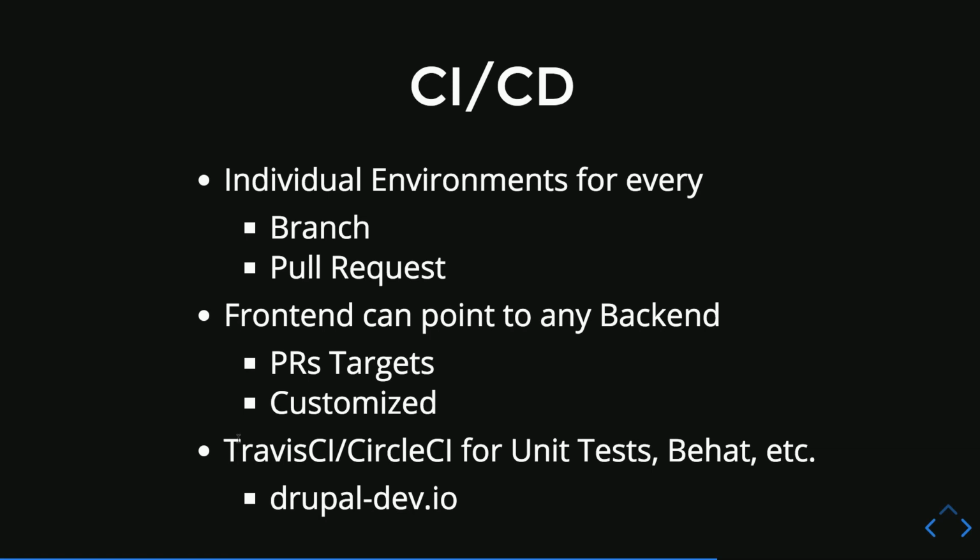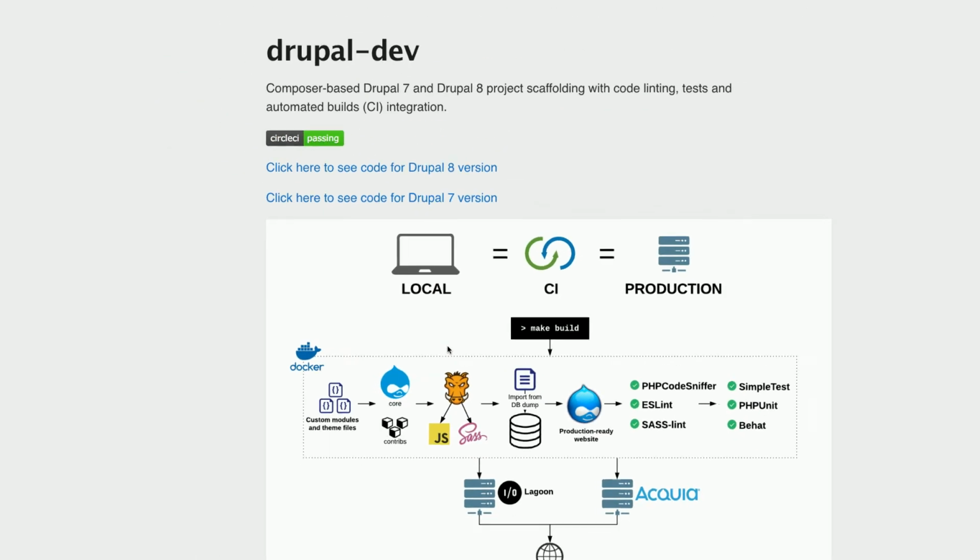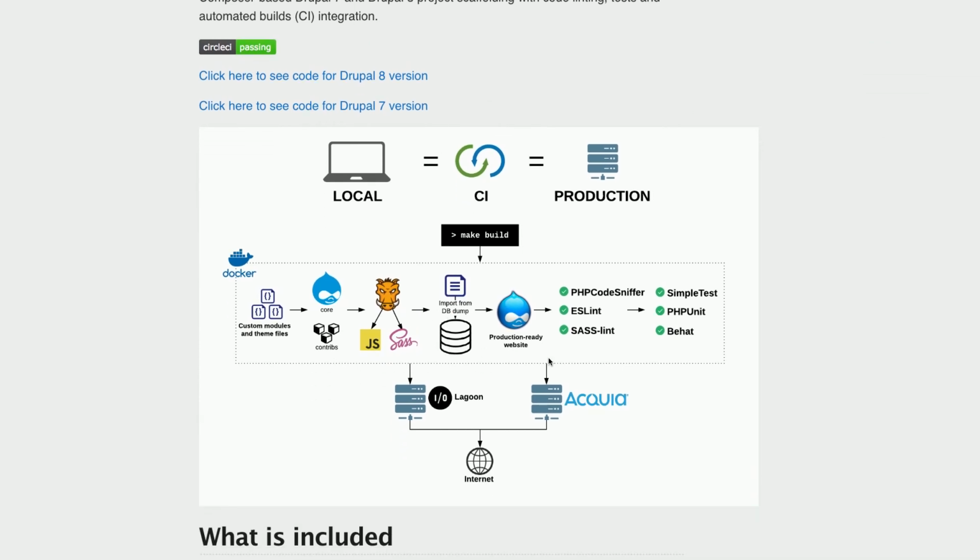If you're interested in that, there is Alex from Australia that works sometimes with us. He created something really cool. It's called DrupalDev.io. And it is a whole system that, without you learning how they work, you can run PHP Code Sniffer, ESLint, SassLint, Simpletest, PHPUnit, and Behat tests in an existing Drupal site on CircleCI.